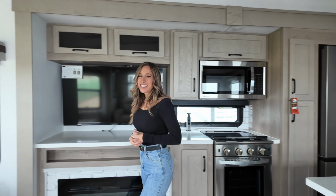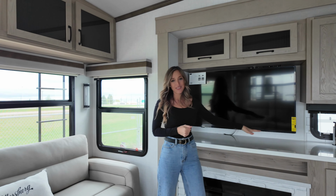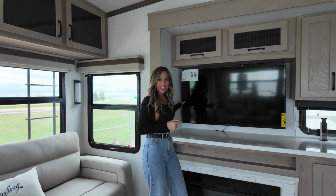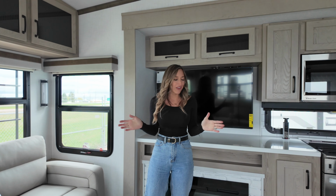Now, first up is gonna be our entertainment center. So this continues, this is what we saw before that continues on from the kitchen space. You've got a great amount of separation here from the kitchen. So we've got our nice big TV here. It's gonna be on a little bit of a swivel for you, so you can adjust it a little bit depending on where you're viewing from.